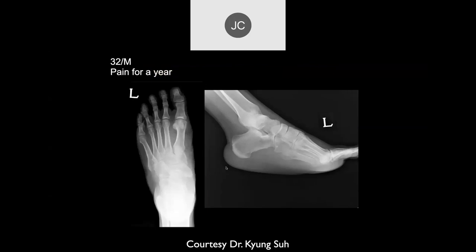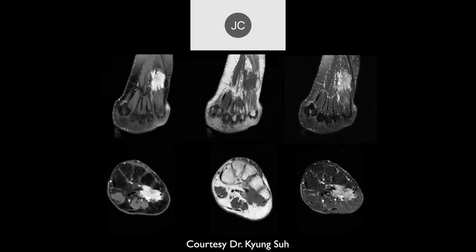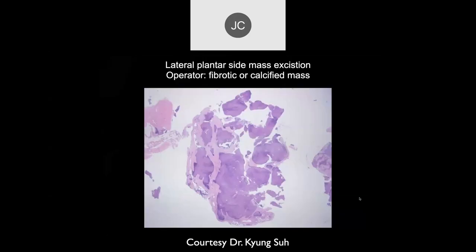A 32-year-old man. Pain for a year. Assuming we're looking at the digits here, I'm not seeing too much. Along the lateral musculature, plantar musculature, we see this mass involving the muscles surrounding the tendons. It could be, yeah, kind of contrasting, irregular. We saw other lesions that have looked like this, one which was a fibrous lesion. And then you can see that there's little speculation of the margins, so it looks a little bit infiltrative, but the margins are still relatively well defined. So, you're going to pass it off or what? Yeah, no, I agree. I think this is a lesion that needs to be evaluated.